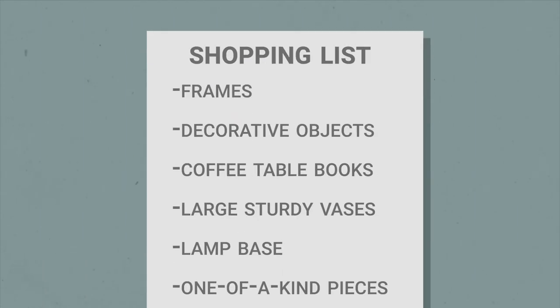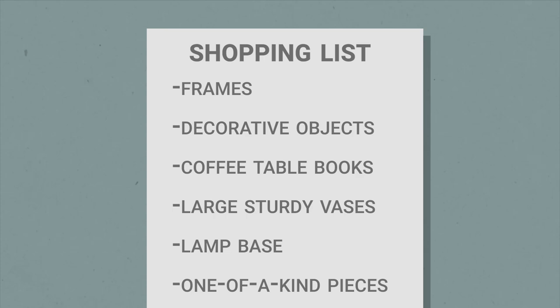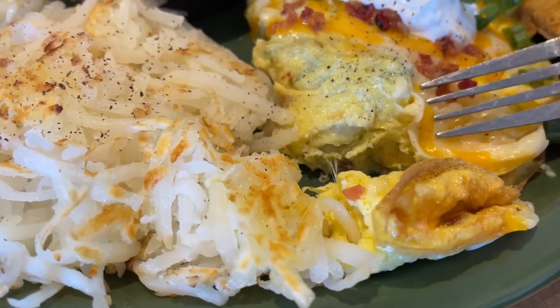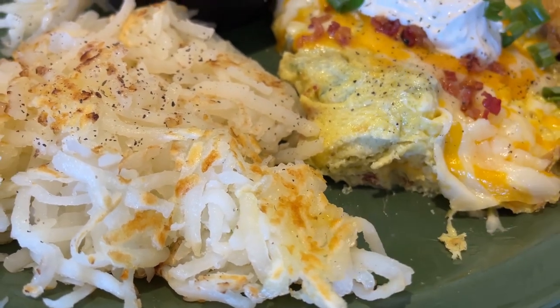In a situation where I'm trying to thrift for a specific room, I like to come up with a game plan. So this is the list of different items that I want to try to find while I'm out thrifting today. Any seasoned thrifter knows that in order to have a successful thrift trip, you need to be fueled and ready to go. So that means, of course, a good meal. So I made sure that we stopped and we got breakfast first. And also the most important ingredient, coffee.